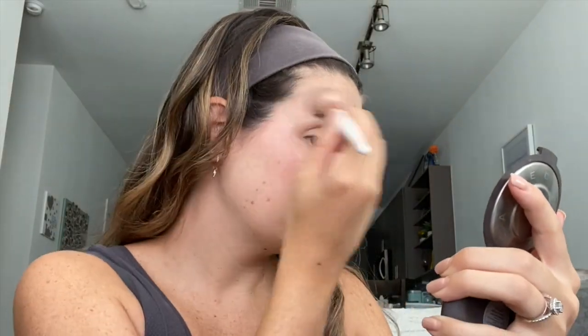I swear this is the last thing I'm using from ColourPop. It's their highlighting sticks, and this is in the shade Earth, I guess. And I'm gonna take it on a little more of a condensed brush, but smaller. And I'm gonna put that on the high points of my face.